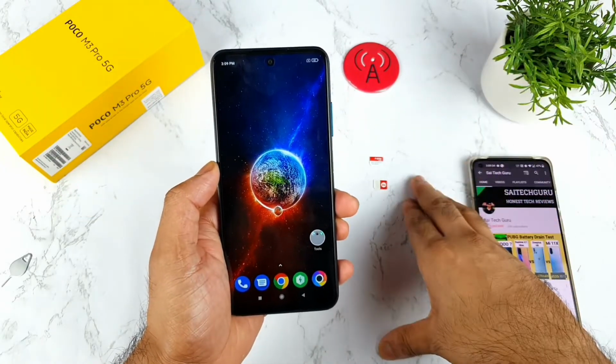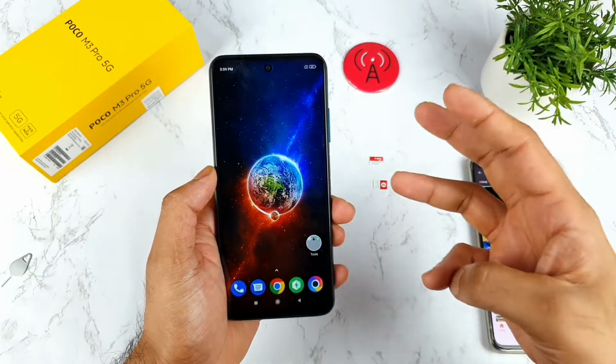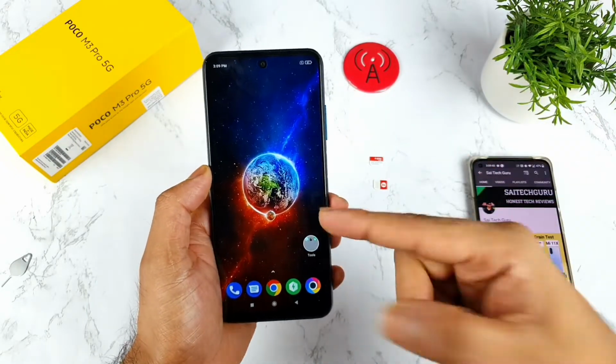So right now, I'm doing this testing completely indoor in the studio environment. Only a few phones will be able to receive the 4G plus aggregation. So let's see whether this phone is one of those phones or not.